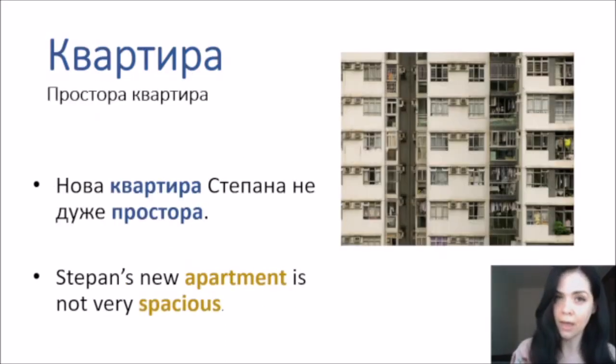Some of us live in houses and some prefer apartments. So how do we say apartment in Ukrainian? Apartment in Ukrainian means квартира. Квартира. So the word combination for today for apartment is простора квартира.